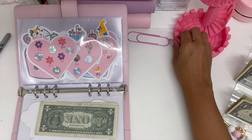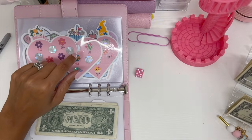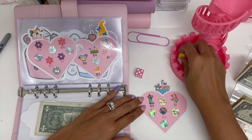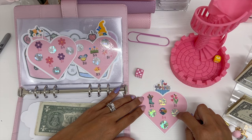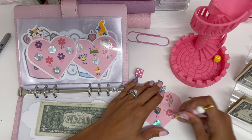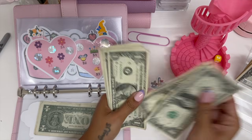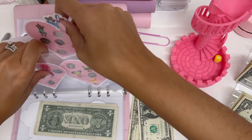1, 2, 3. Let's roll a D3 real quick and see which one we're going to do. This is 1, this is 2, this is 3. That's going to be number 2. So we're going to do the spring one, the one that says spring. And then let's do 1, 2, 3. This one right here. I should have rolled a 4, but that's fine. All right, let's do $2, and then let's do an icon as well. So that's going to be $3. 1, 2, 3, boom. And I'm going to try to keep this in the number 2 spot.